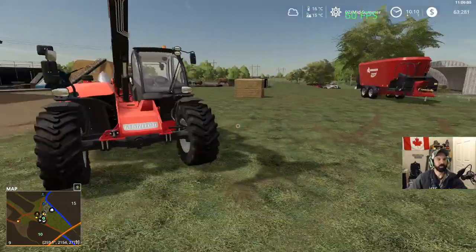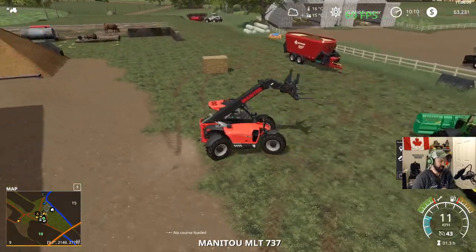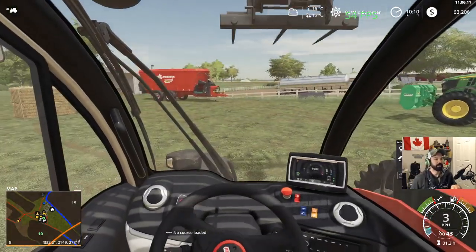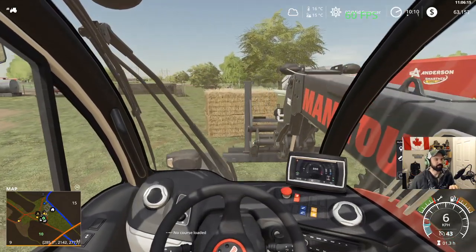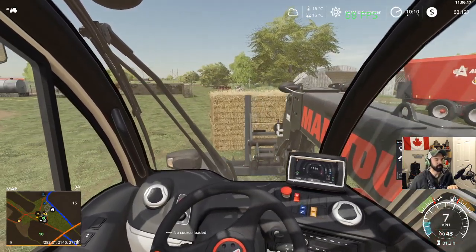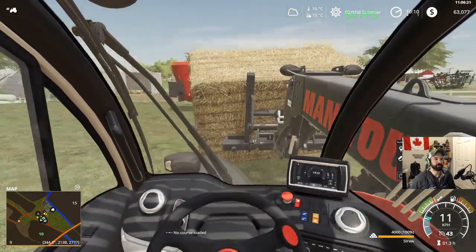I think the hard part is you have to kind of have a blend of arcade stuff and simulation stuff. It can't be all one or all the other, right? It's got to be a bit of a blend of both.